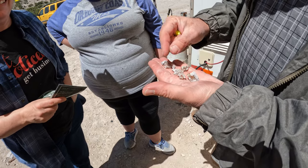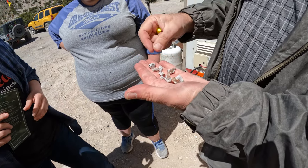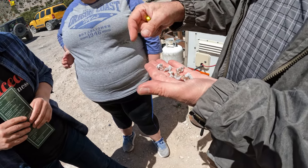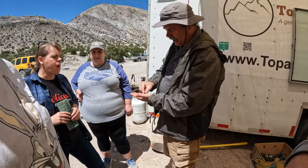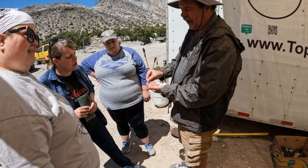What will happen is the rock erodes away, they're exposed to the sun, and eventually they break off and concentrate down in the washes and the areas below. What we're doing here is blasting out fresh material, so you can get them out of the rock with the amber color still. They haven't faded yet.